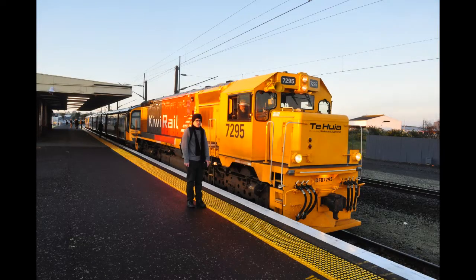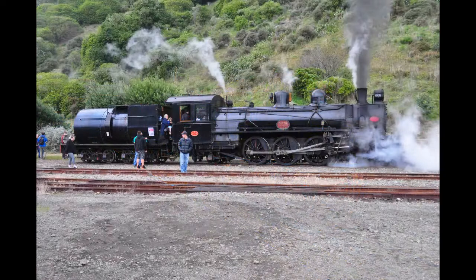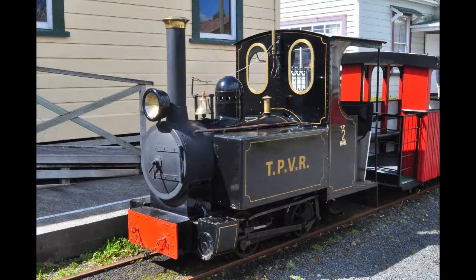Welcome to the third episode of Locomotive Spotlight, a series in which we shine a metaphorical spotlight on a specific New Zealand locomotive. From steam to diesel to electric, we attempt to cover the lot here.